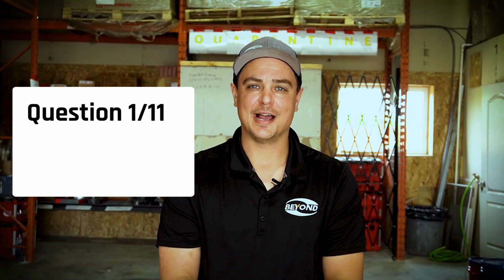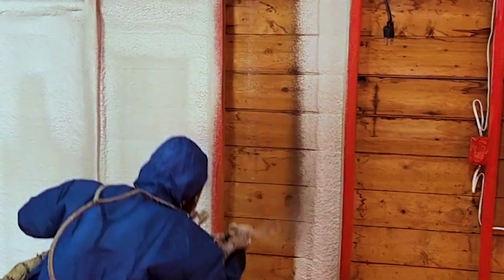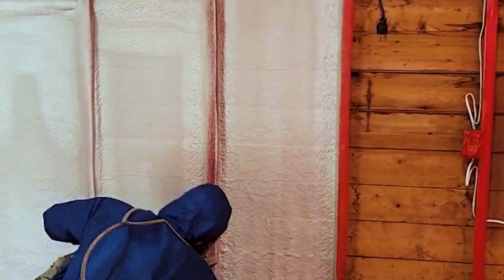Is spray foam safe to have in my home? Yes, absolutely, spray foam is safe to have in your home. It's important to recognize that as with any material that's used in construction, if it's not installed properly, it can be hazardous. So you just really want to make sure that you're fact-checking the company that you're using, whether you're checking their reviews on Google or maybe you have a referral from a friend. Just make sure they're experienced in what they're doing at your home.